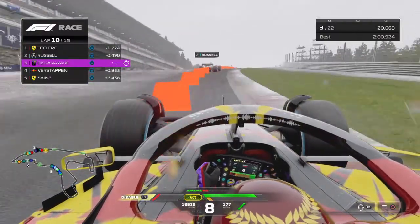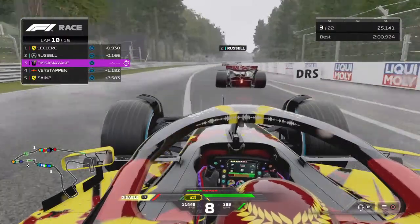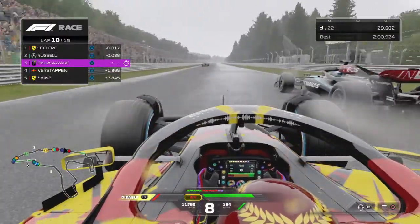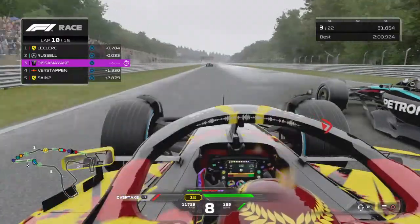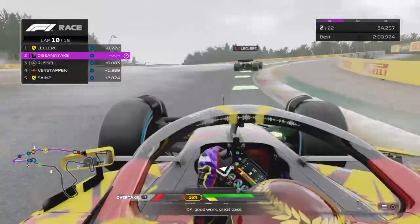But I mean, we are catching George, and we are gaining on him, and we might pass George Russell very shortly. As we go down this straight now, we're going to say bye to George Russell, and we're going to take second place with purple sector 1.